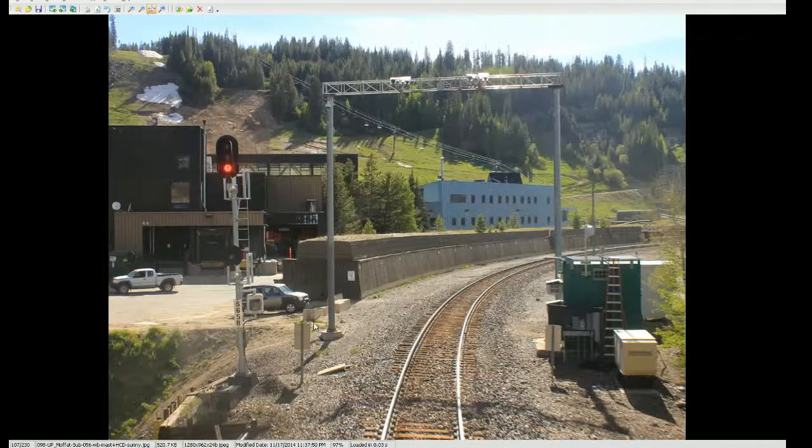Here we are at the Winter Park. This now is an actual station where they run the ski train. I don't know why that berm is there. I heard it's due to something with a derailment, but I'm not sure.